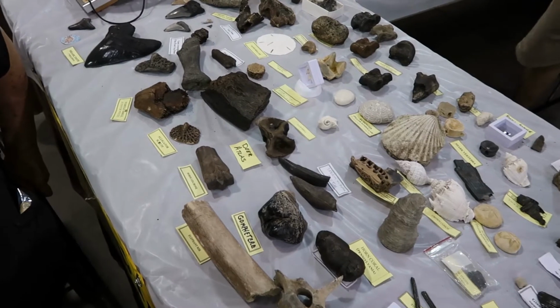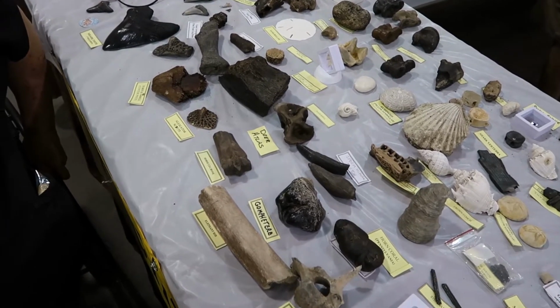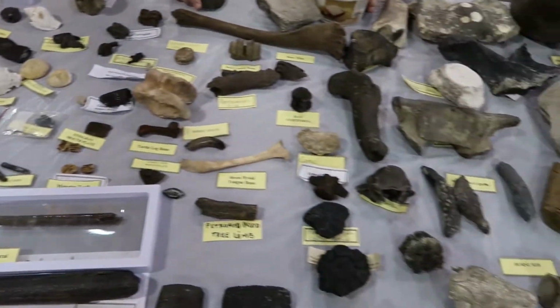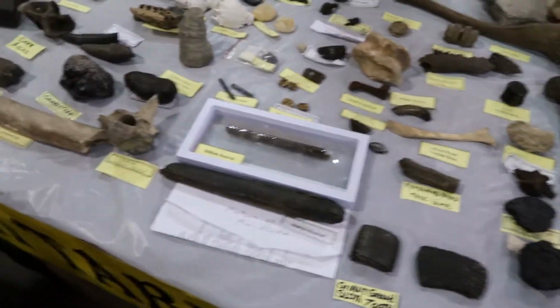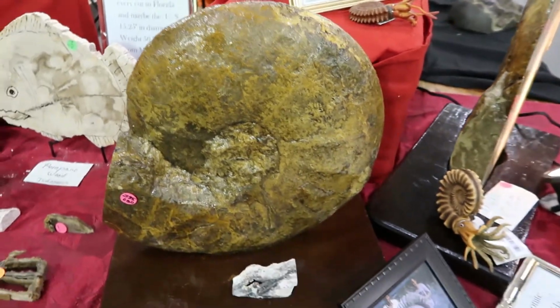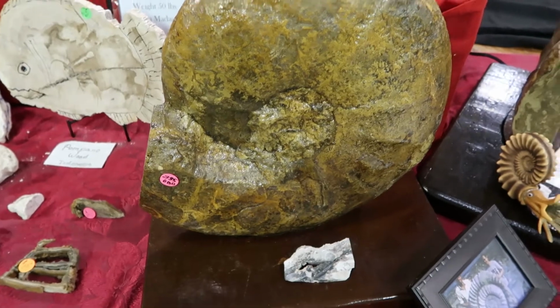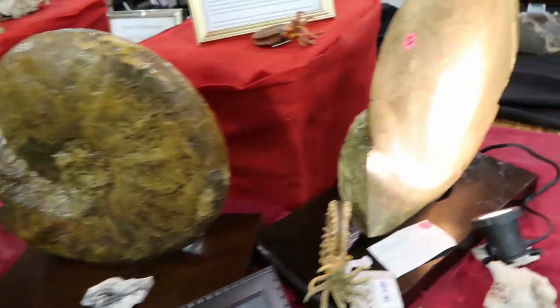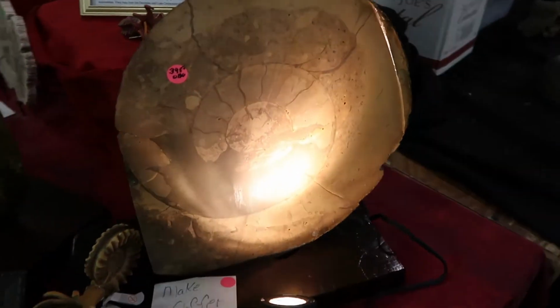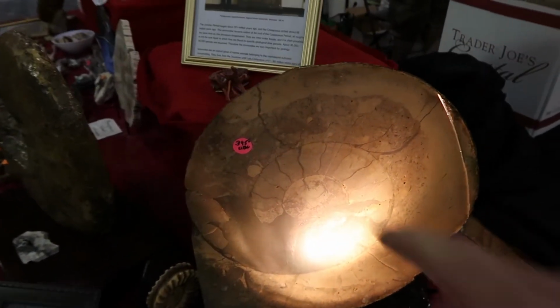Anything you want to see? They got dinosaur poop here too, you know. The coprolites, yeah, I've seen them. Okay, cool. Look at that one. That's huge compared to my hand. $3.95. And look, here's one that's been split open with the light on it. That is pretty. Or best offer.